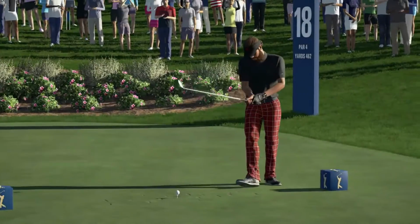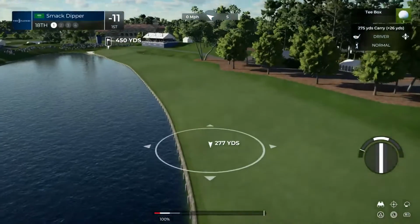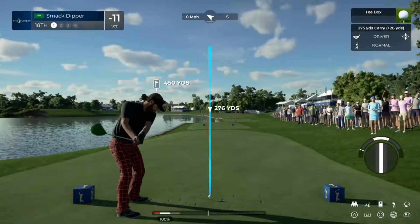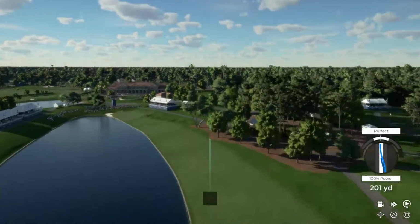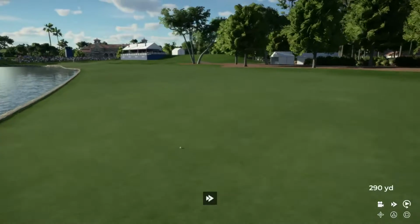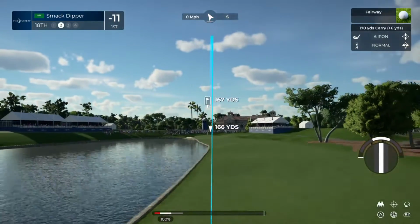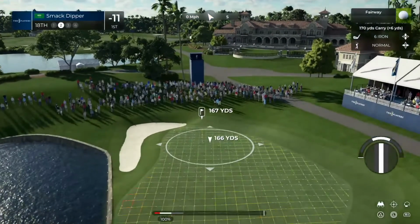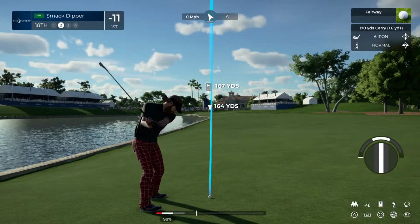And now this player tees off their final hole of the event with the lead. 8 days a week, that rhythm works. Oh, that's outstanding. Another great shot by Alina. Wow. There's a lot of power in that one. Bombed.